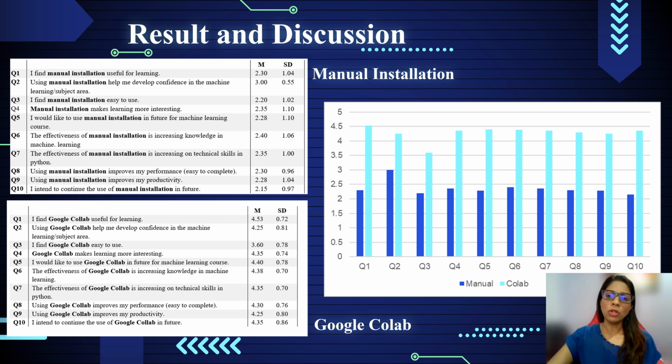Even though Google Colab is more preferred, if you note, there is a score that is slightly above average, particularly on the component of ease of use. This could be because the students are newly exposed to the tool. They also might be confused by the platform or have difficulty understanding the algorithm within the platform itself.